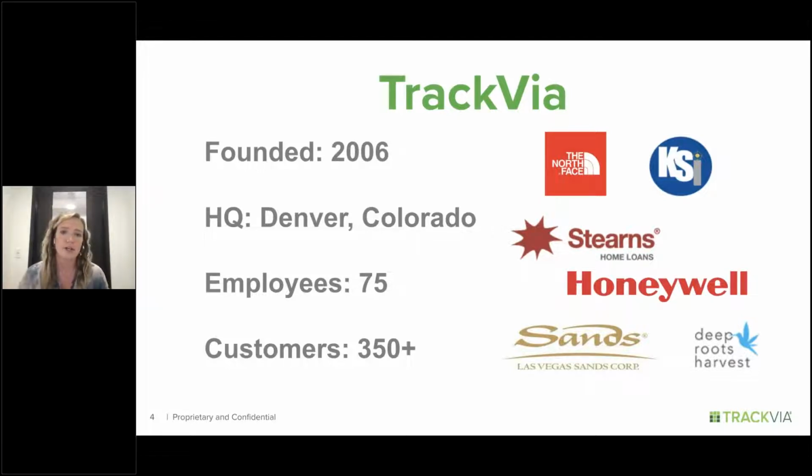On the right-hand side of your screen, you're going to see some of the logos of people that we work with. And really, this is just to show the variety of different organizations that utilize TrackVia in their business. We have people like the North Face who are using us on the manufacturing side for custom orders. KSI is an oil and gas company using us for field services. Sands is using us for anti-money laundering. So really just a variety of different customers in different verticals doing a lot of different things.